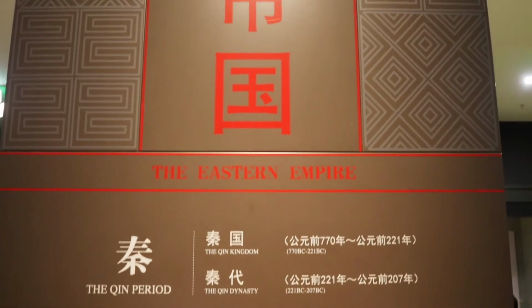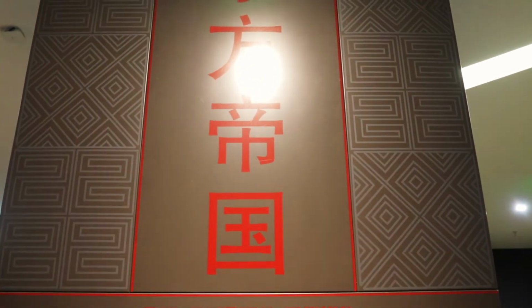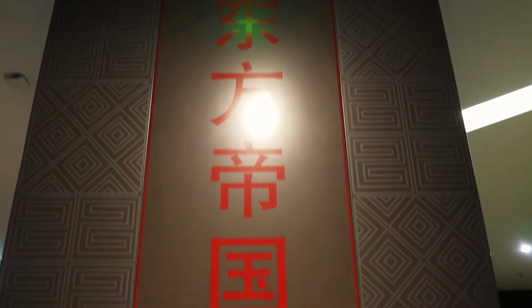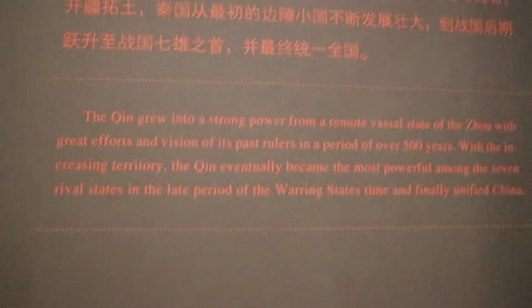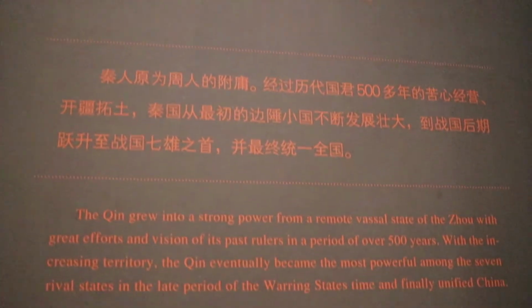Xi'an? Oh yeah. We went to the Terracotta Army. So this is around this age where we went to go see the Terracotta Army. So this is the rising of the Qin, which is what we were just saying, the Qin Shi Huang.